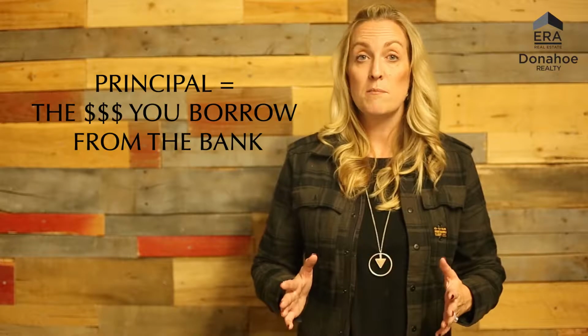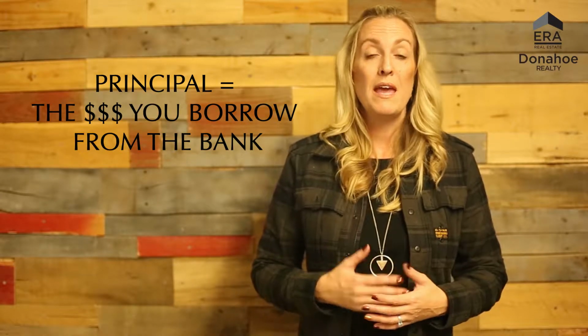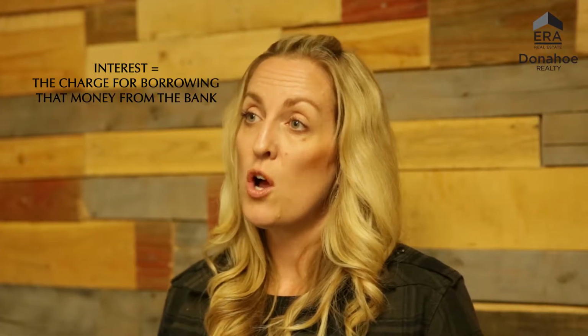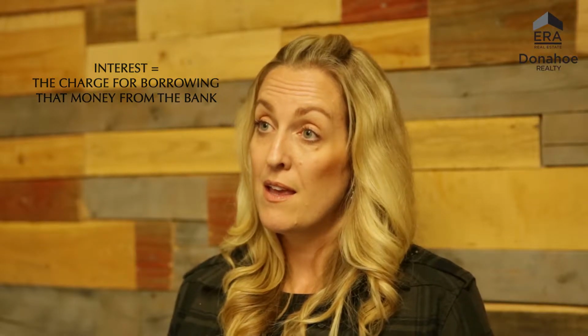The principal is the money you're actually borrowing from the bank to buy the house. You pay that balance off over a term of 30 or maybe 15 years, depending on what you opt for that best suits your needs and budget. Interest. That's the charge for the use or loan of the money you're borrowing from the bank. That's added to every payment.